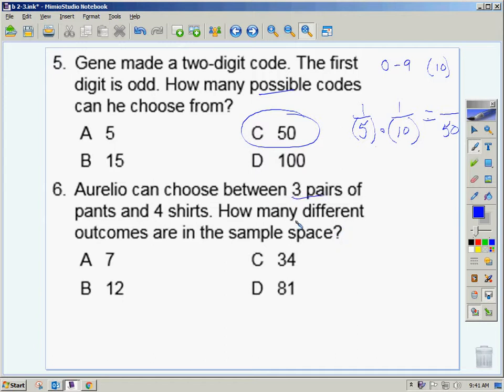Let's see, we got 3 pairs of pants and 4 shirts. Same concept as number 5. If I chose a particular pair of pants, it'd be a 1 in 3 chance, right? If I chose a particular shirt, it would be a 1 in 4 chance. Really, all I'm interested in is what? The denominator, because it'll tell me how many possibilities overall there are. And what is 3 times 4? 12. That's why B is the correct answer for number 6. Everybody good with 5 and 6?